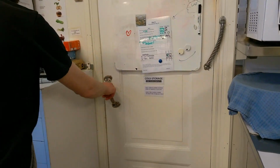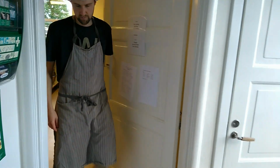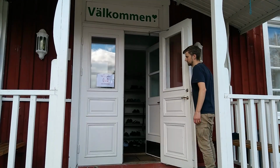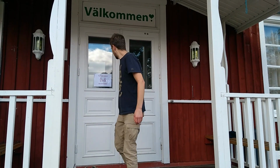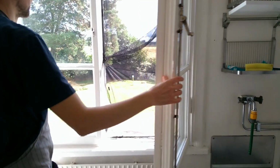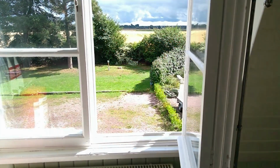Keep the doors to the storages closed as much as possible, and the kitchen doors closed when leaving the kitchen to keep mice out and heat in. Also keep the entrance doors to the main building closed as much as possible to keep mice and other vermin out. Only windows with bug nets may be opened.